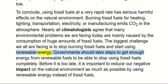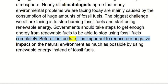The biggest challenge we all are facing is to stop burning fossil fuels and start using renewable energy. Governments should take steps to get enough energy from renewable fuels to be able to stop using fossil fuels completely. Before it is too late, it is important to reduce our negative impact on the natural environment as much as possible by using renewable energy instead of fossil fuels.